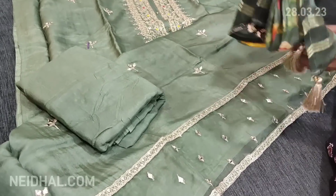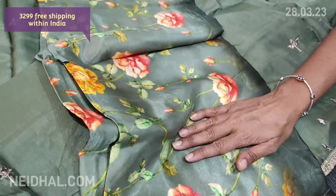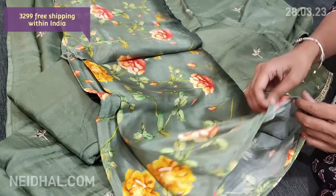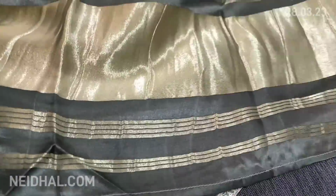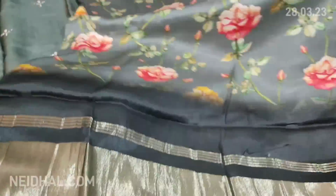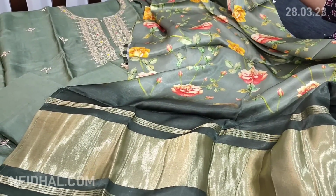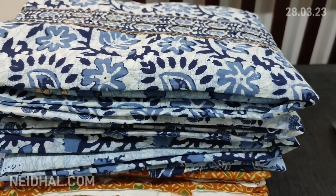Highlighting part of this set is this beautiful dupatta. It's a pure gajji silk dupatta, very very smooth satin feel like material with digital prints, and it has a rich gold tissue pallu. The fabric of the dupatta is called gajji silk. It's a pure gajji silk, and cost of this designer set is 3299, single color. Next we are going to see pure cotton collection.